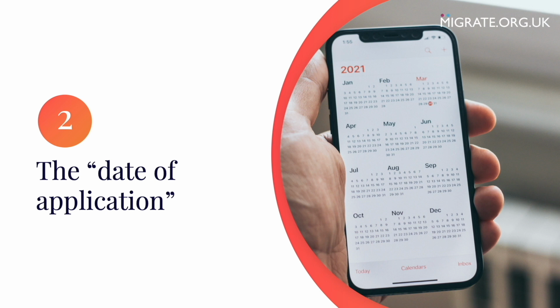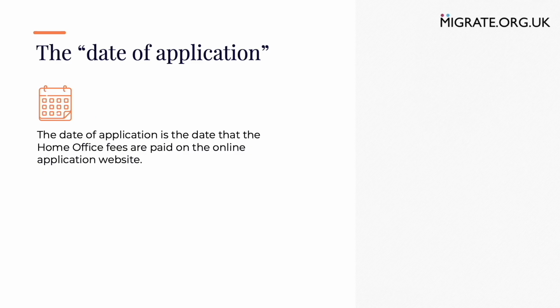The second mistake that we will discuss relates to the definition of the words the date of application, which is something that you'll see mentioned throughout the Home Office guidance, immigration rules, and online application form. It's incredibly important that you know that the date of application is the date that the application is submitted by paying the Home Office fees. The Home Office fees are paid as part of the online application process, just after you've answered all of the questions in the online application form.